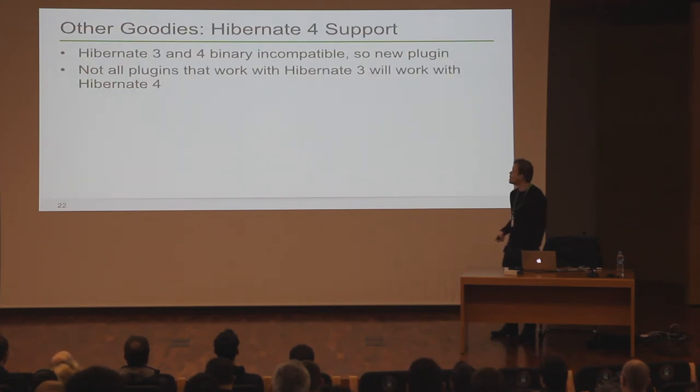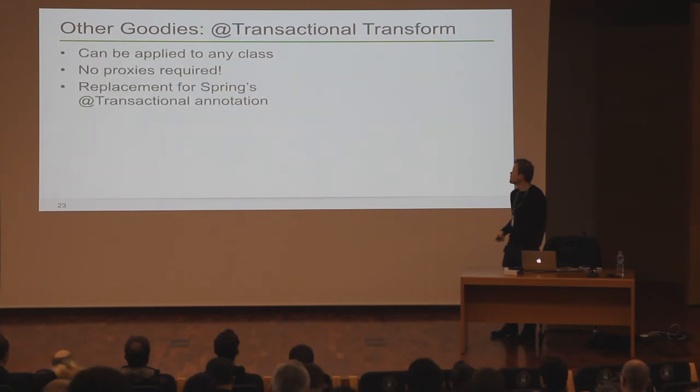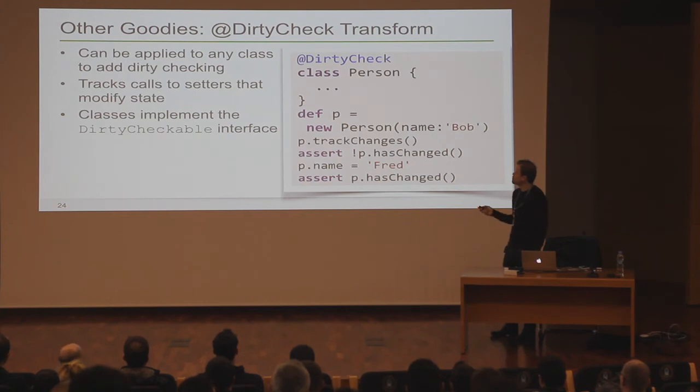Okay, other goodies: Hibernate 4. We have Hibernate 4 support. There's a new transactional transform, which, as Bert said, you can use on controllers if you really want to abuse the system, but it's better to use it on a service. Basically it means no proxy is required. There's a dirty check transformation, which can apply to any class, and you can track changes. It's used internally for GORM for MongoDB, but you can actually use it on any class to track changes. Don't know if you have a use case for that.